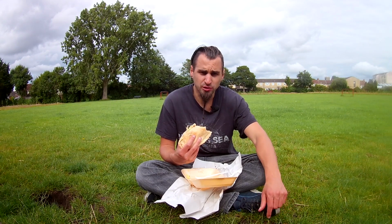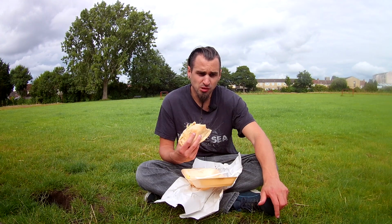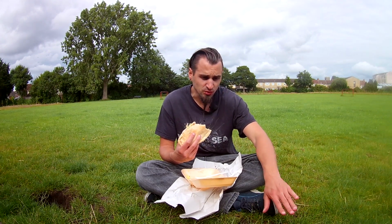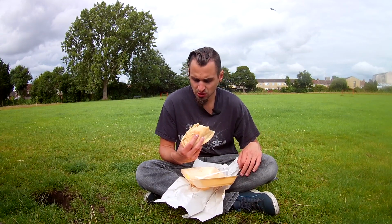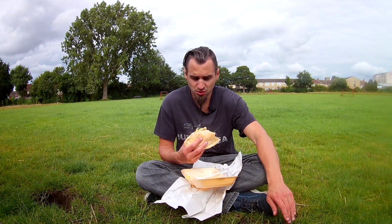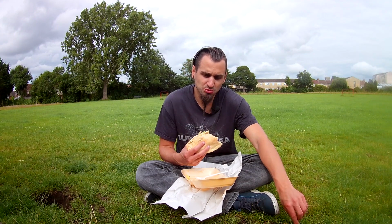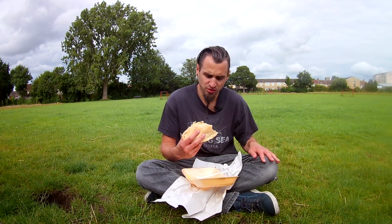This cold kebab, I'll give it 2 stars. It's not a terrible kebab, but it's a bit below good, so to say. So the meat is all right. The sauces aren't particularly good. The vegetables are okay, but again, they're not mixed in properly. And the bread is kind of whatever.